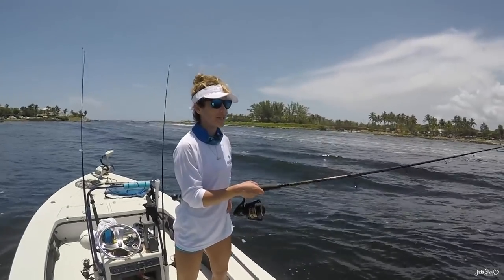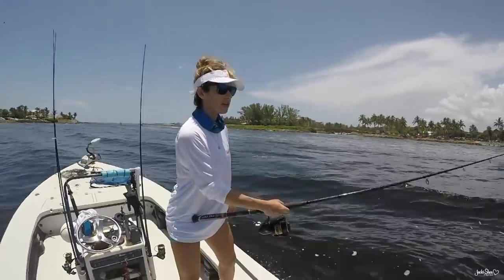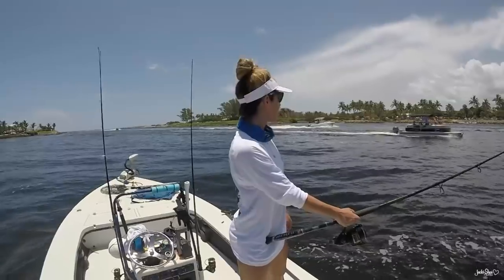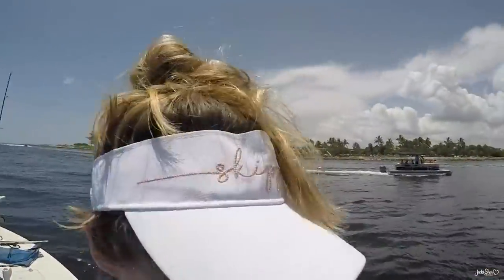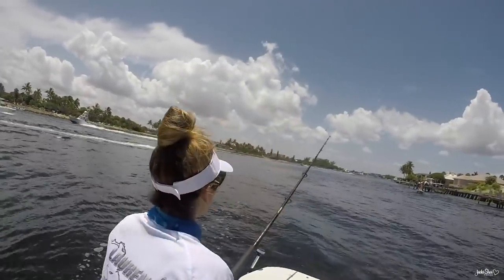That'd be so cool if we could get the hookup. Oh, ooh. Maybe we will. It might be the boat wake. Is there a mahi on that one? Yeah. There we go, the mahi. Oh, the mahi. Oh my God. Oh, it just came off. Really? I think it did.